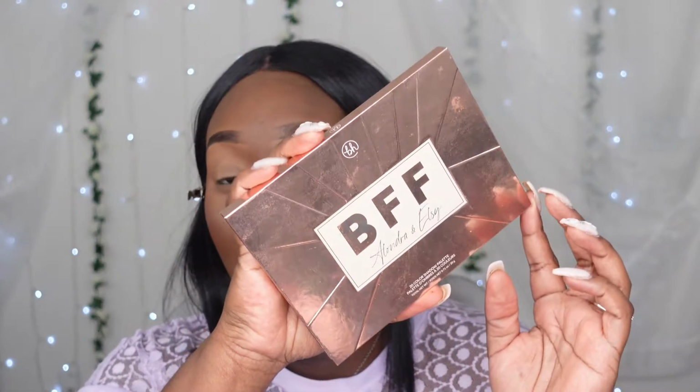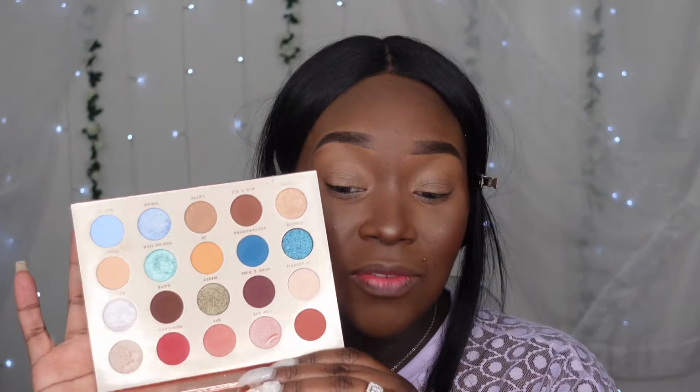And then for some reason, I haven't used this one whatsoever since last year. I don't even think I used it at all this year. And this is the BH Cosmetic BFF palette. This was my favorite and still is my favorite palette by BH. And I definitely want to do a look using her. So that's 3.